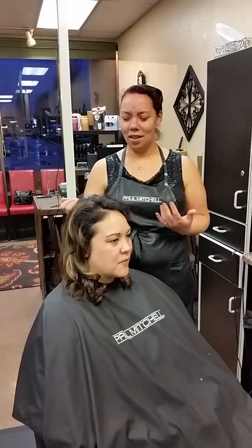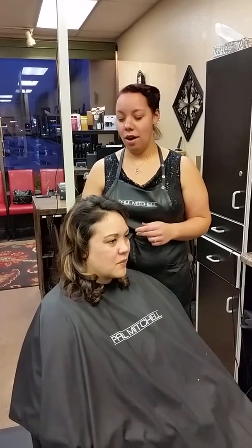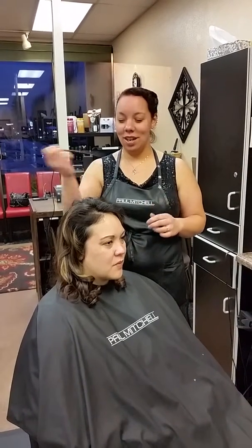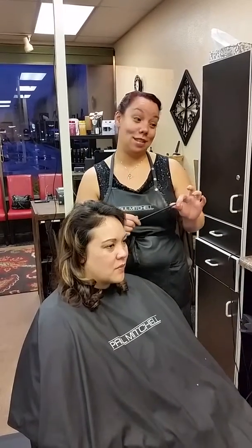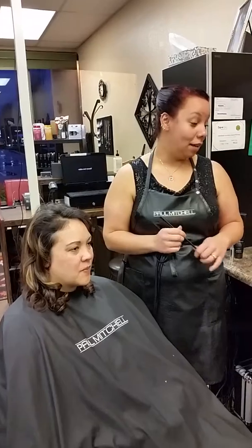So those really thick haired clients where you have to use like 5 clips to keep their hair out of the way, you can use one Pro clip and stick it, or Pro stick, and stick it right in there, and it holds their hair nice and cleanly out of the way and looks very nice too. It's great for sectioning, for weaving, or for styling.